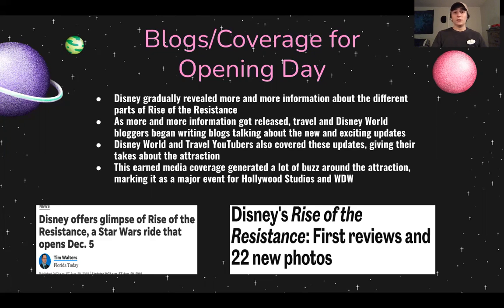Hollywood Studios was really in desperate need of a revamp before Galaxy's Edge and Toy Story Land were introduced. And when Galaxy's Edge did come along, it was a huge and major deal. It really brought a lot more people to the park, and it's really one of the main reasons why people go to Disney World now: to see Galaxy's Edge and ride the Rise of the Resistance, or just go into the other parts of Galaxy's Edge.